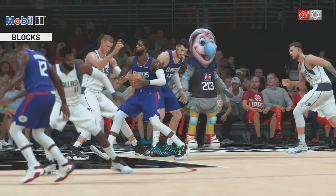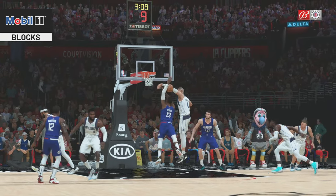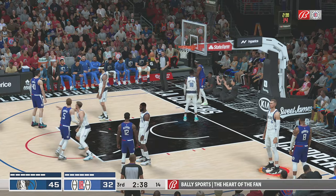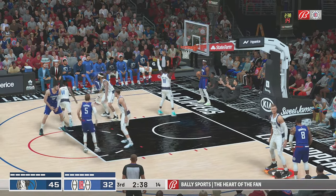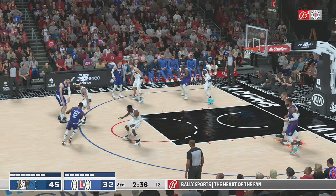Catching up on the changes for the Clippers. Mann comes in for George. And it's Luke Kennard in for Jackson. A tremendous Mobile One block that we had to see again. Great send back. And guys, they'll think twice about attempting that shot again. That was a big-time rejection.